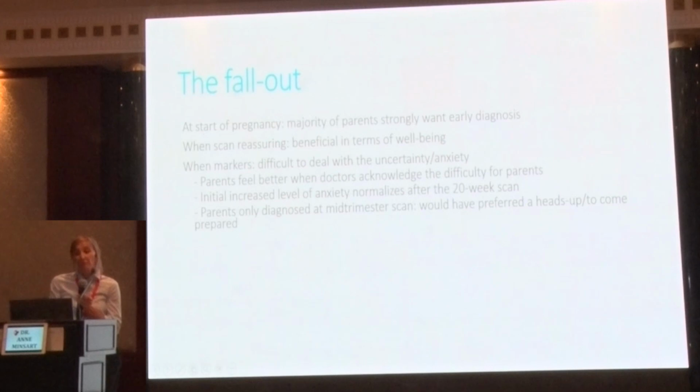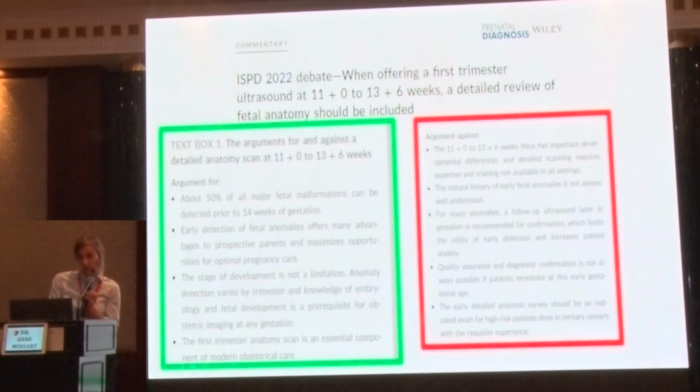And you can think that you counsel them before the scan, but they don't listen to you. They just think the baby is perfect. So if you flag them in the first trimester, at least they will have a clue. So we can assume that it seems to be beneficial, but it's still very important to support the parents, of course. Now, not everybody agrees. This was a very recent debate in the International Society for Prenatal Diagnosis, and there were pros and cons. There was a small majority of pros for an early anatomic scan, and the cons were mainly about availability of training, anxiety levels, and so on.